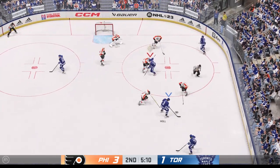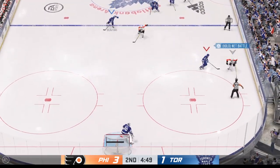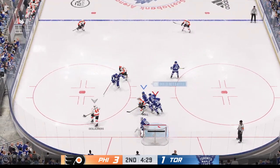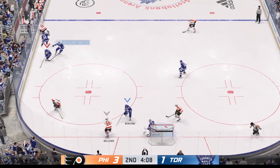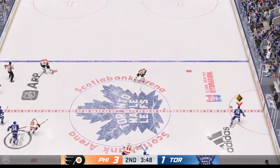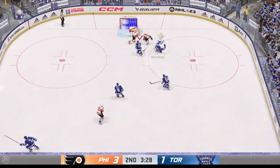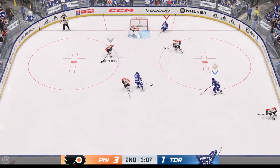Matthews has got possession. Let's see what they can do with it now. The Flyers are across the line and into the offensive end. Turns it aside. Picked up along the wall by Ristolainen. Pokes it away in his own end. Gains the zone from the right side. Here's a chance in front. And that's stopped. And he'll opt to play the puck here.